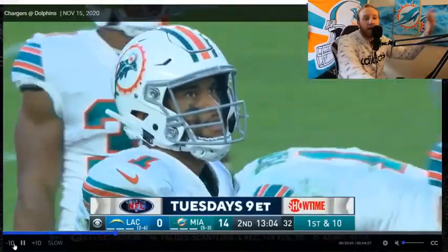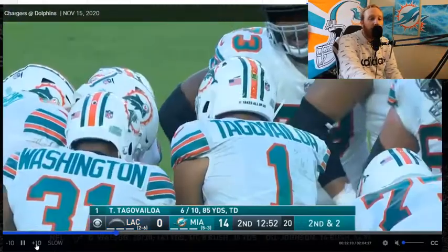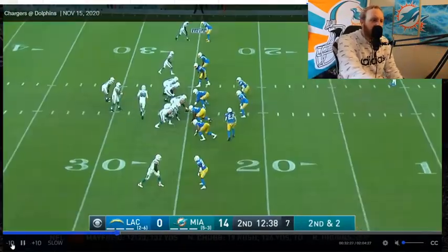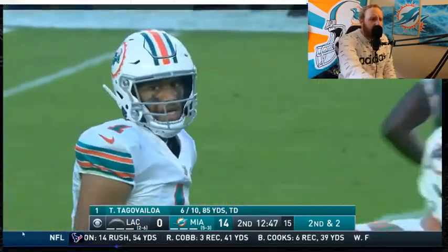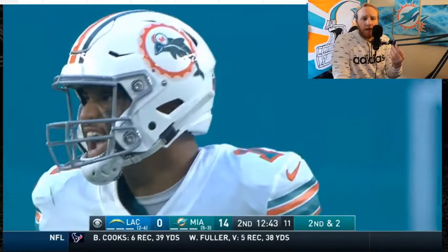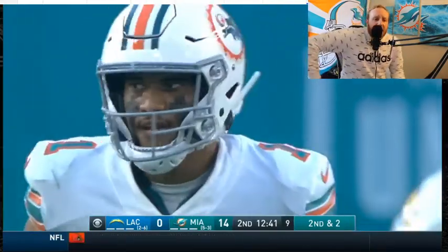Tua comes back, throw over the middle. Very good. Pretty much wide open. Puts it right on the money. Alrighty, so here we go. 2nd and 2 now. Tua. Let's see what he's got.